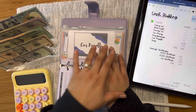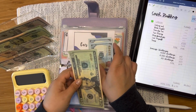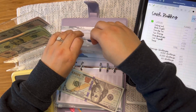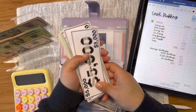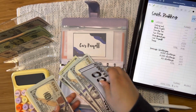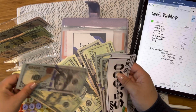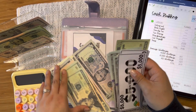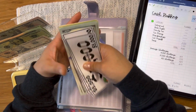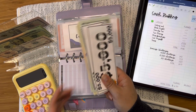Let's see. We have the normal 225, 225. I don't know why this envelope always gives me trouble when I try to count it, so wish me luck. Okay, 25, okay. Whew. All right, now I am gonna bring out the calculator in here to help me.